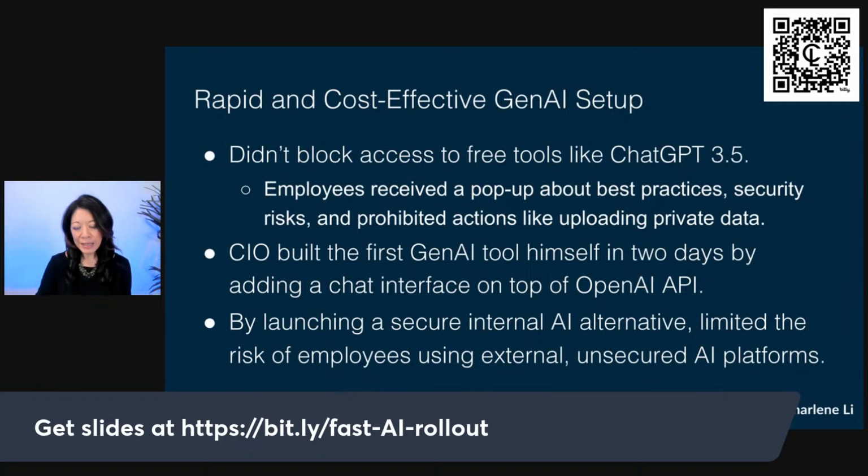And what I really like about this is that they gave employees an alternative to really powerful tools. And so, as this chat interface was rolled out, their internal AI tool was turned on. If people tried to go to one of the publicly available tools, it would just steer them over. Like, don't use this. Use our secure platform instead. And it was just as good as using the publicly available tools.